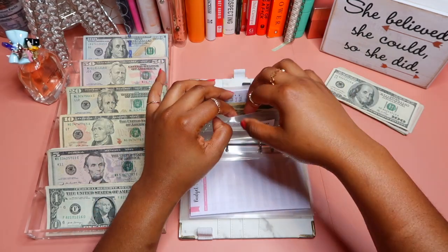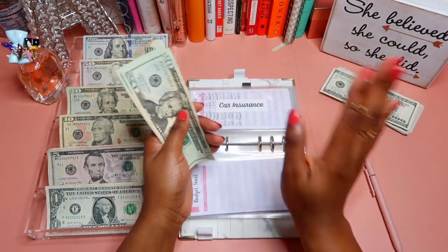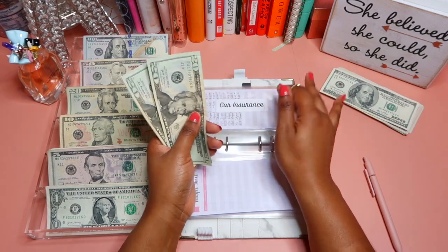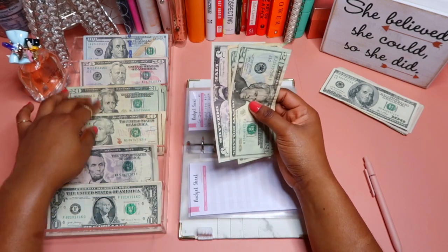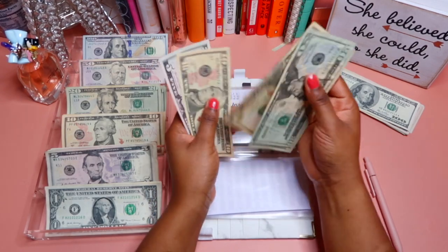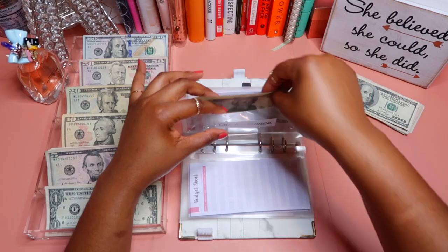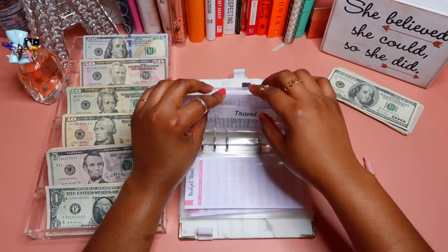Car insurance, we've got to do a lot for car insurance too. Well, not really. We just have to make sure that we have the money for the next 6 months, because that's coming up in 6 months. Right now car insurance has $55, and we're adding a $10 bill to that. So now car insurance has $65. Next is travel.